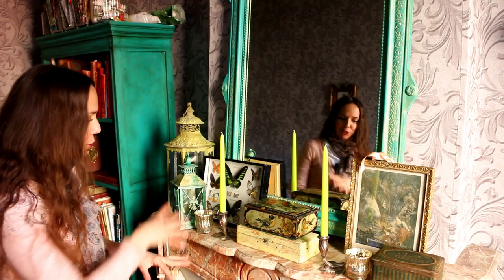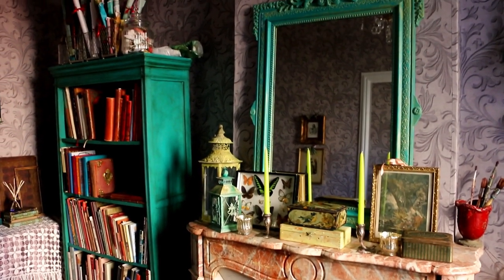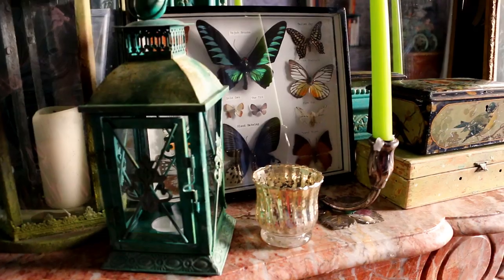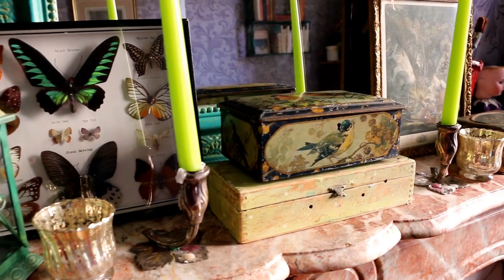And here I just reorganized my fireplace a bit. Some nice fresh candles which give a nice touch to it. It's still winter here. I love winter, but I wanted to have a bit more green in my studio, not on the walls but in a few accessories and objects, and candles are just great for that.